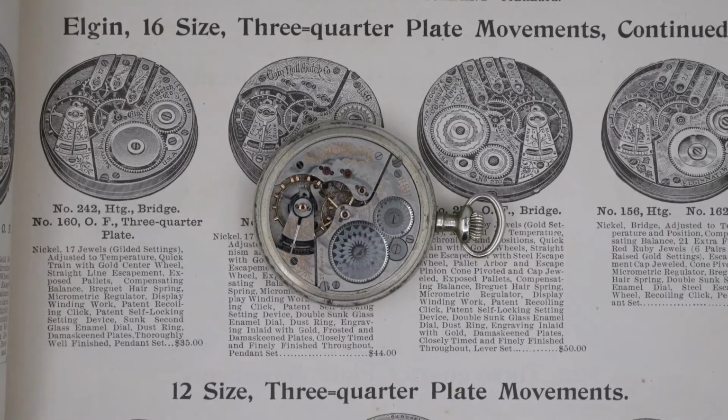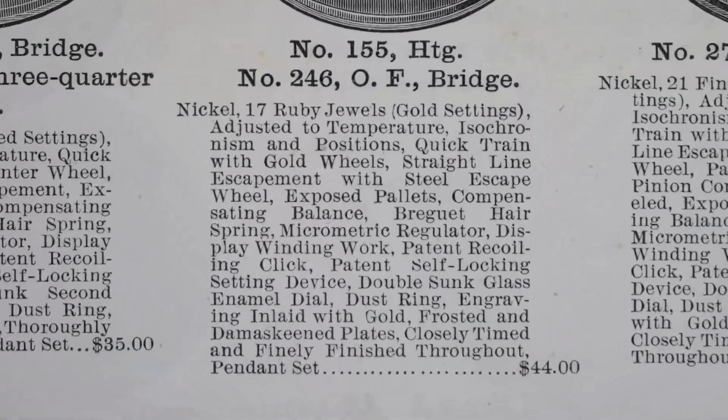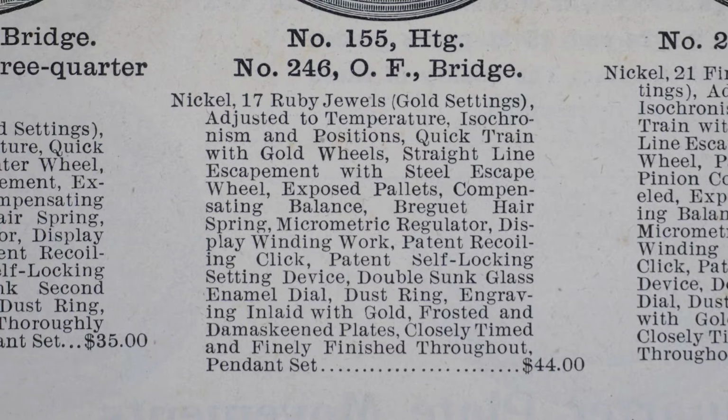So one change that we do find is with the dial. This 1903 description now states double sunk glass enamel dial. And so that differs from the previous catalog that said soft enamel dial. So what does that mean?